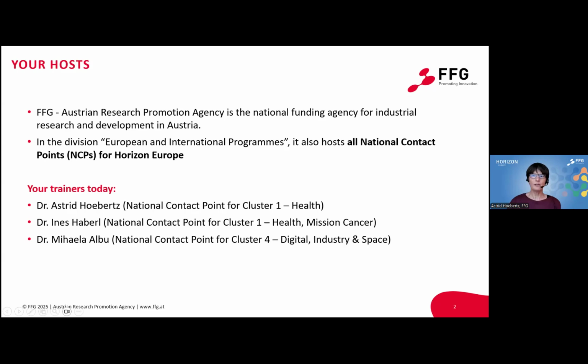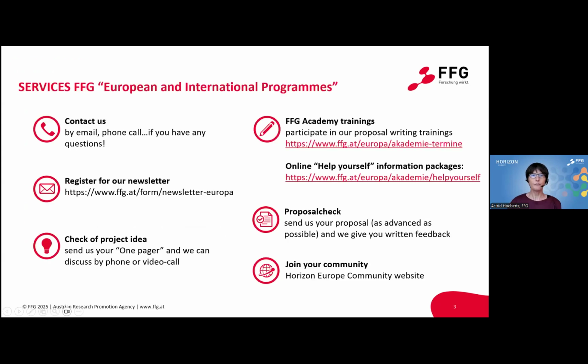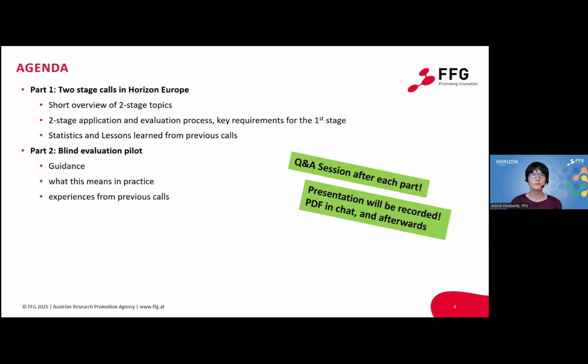Thank you very much. So we are 3 speakers today, and this service slide, I'm not going to dive into it too much because I think most of you know us. I just want to point out, if you are preparing short proposals in a role as a coordinator, please get in touch with us if you want to arrange proposal checks or a reading of your proposal before the deadline.